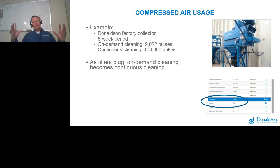And I've talked to customers, and I say, how do you know when to change your filters? They say, well, because it never stops cleaning. It's cleaning all the time. That's how we know that those filters need to be changed.